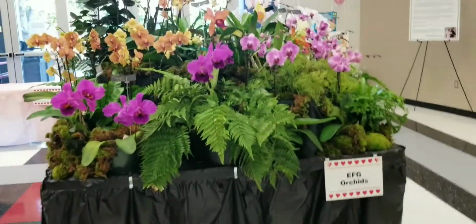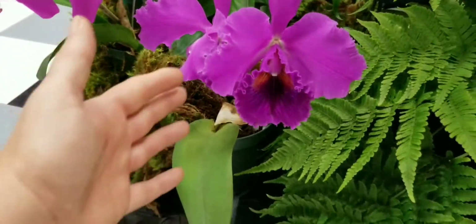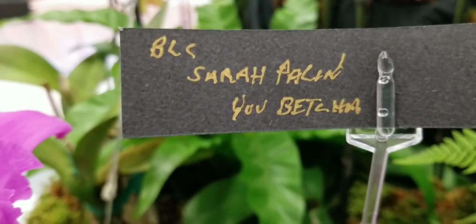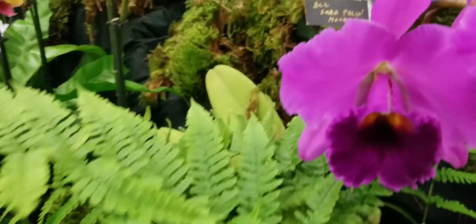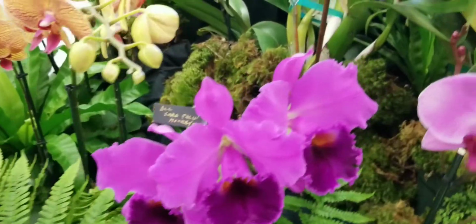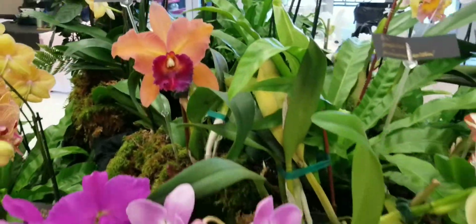And EFG, George and George. Oh, large Dahlia. It's called Sarah Palin. Okay, you betcha. Okay, and there's another Sarah Palin. Lots of Sarahs here. I thought one was enough, but okay, my little sarcastic note.